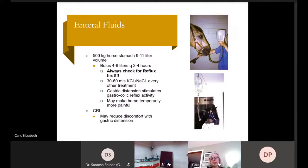So oral fluid therapy, how do you do it? We know that the average adult horse's stomach is about 9 to 11 liters in volume. To be safe, because it's probably never empty, you should probably never give a horse more than, in our hospital, 4 to 6 liters. I have done 8. We always do it by gravity fill, so we do not pump it in, which allows us to be sure that we're not over-distending the horse's stomach and rupturing it. As in the picture at the top, we have a stomach tube with a funnel attached to it, and we're putting fluids in and then just holding that up and allowing it to flow by gravity.